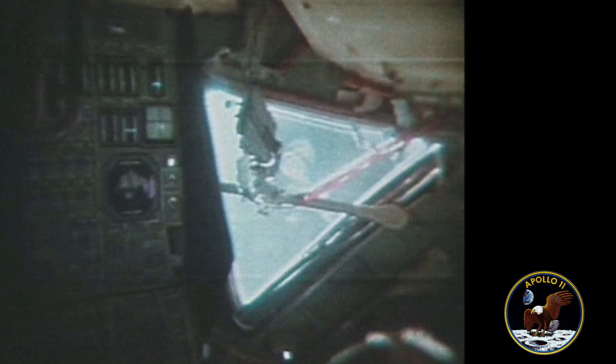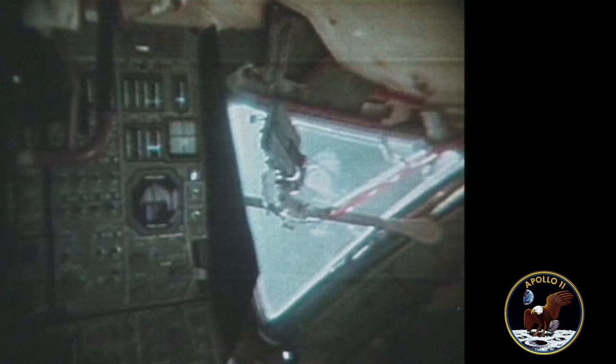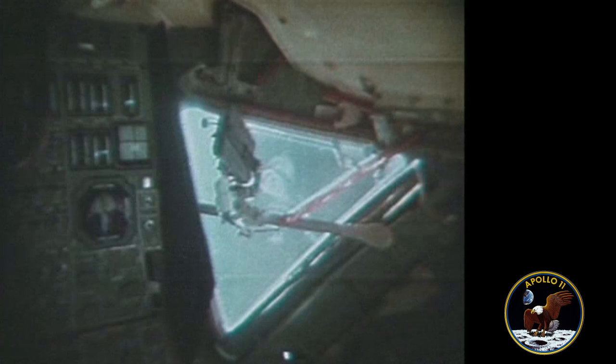Our monitor is a little bit wavy, so it's hard for us to tell when we've got a steady picture for you. 11, we have no complaints at all. We don't see that waviness on our picture. It's just really great, over. Okay, do the edges of the window look like straight lines to you? That's affirmative. Okay, they don't in our monitor, and that leads us to make some corrections to the camera, which probably aren't required sometimes. 11, we have no complaints at all. It's a magnificent picture.